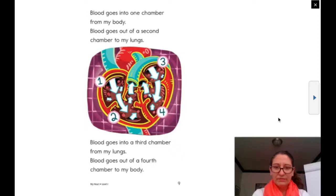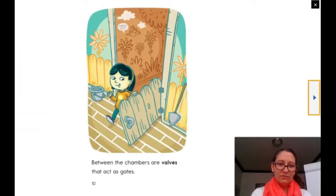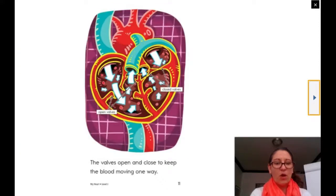So what she's saying is that your heart is like the center of the train, then it's moving all around, so everything has to go there. So all the blood goes to the heart and through it, and then that's how it gets to the different parts of your body. Between the chambers are valves that act as gates. The valves open and close to keep the blood moving one way.